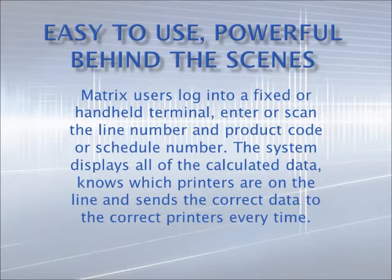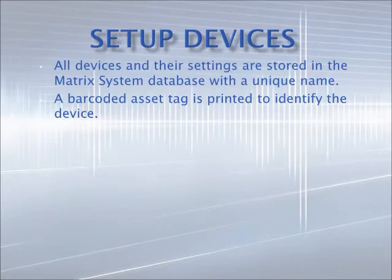Using prompt and response logic, we enforce the workflow and ensure the operators always follow the same steps every time they print. Device names and settings are stored in our database, so devices such as printers may be hot swapped by simply scanning an asset barcode.